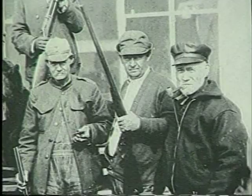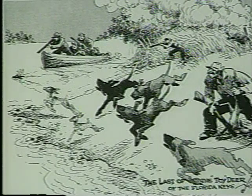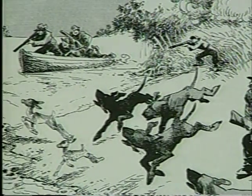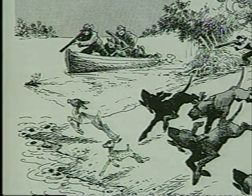For nearly 400 years, the deer were killed for food and sport, and often just because they were considered pests. By the time hunting was banned by the state in 1939, the key deer population had seriously dwindled. A cartoon by famed biologist and artist Ding Darling depicting deer being driven into the water by dogs and hunters brought the plight of the tiny deer to national attention. At one point, it was estimated the key deer population had been reduced to fewer than 50 animals.